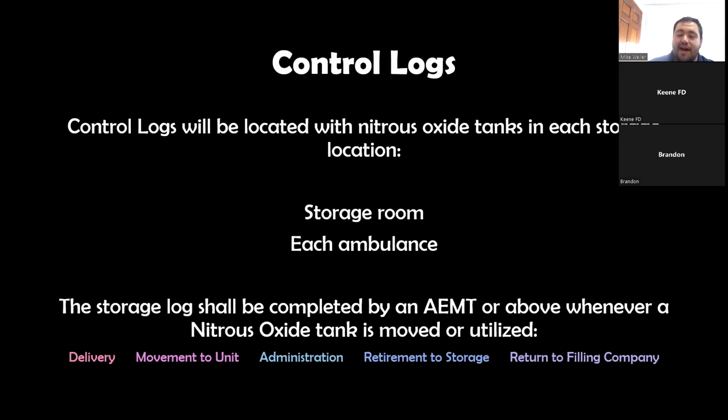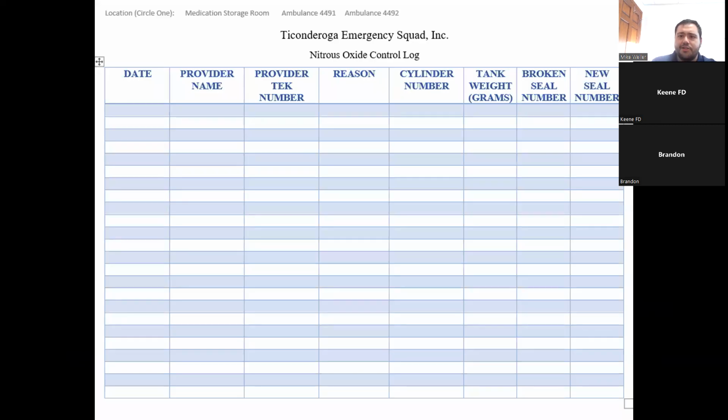Anytime we move the nitrous oxide to the ambulance, we complete a control log. Anytime we administer it, obviously we're going to do a control log. Anytime our tank gets depleted and we return it to storage, we're going to do a control log. And then anytime we return the tank to the filling company, that's going to be a control log. This is a control log that I came up with. Pretty simple. Date, name, the reason why we're doing anything with it.